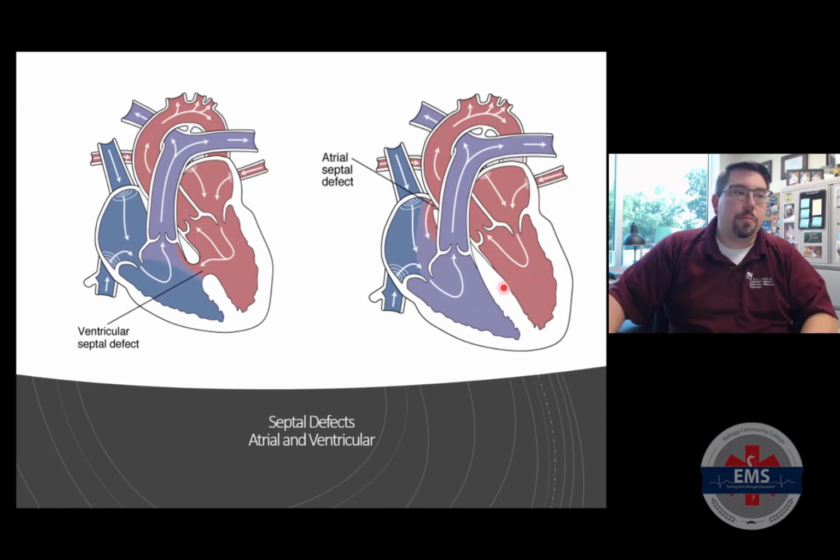The next ones we look at are septal deficits. These can be atrial and ventricular. Here's an example of a ventricular septal deficit. In this case, you can see blood is going to get mixed between the right and left ventricle. The right ventricle is going to get mixed oxygen through the pulmonary artery, which should be deoxygenated blood. And we're also going to not have adequate output from the left ventricle up through the aorta to the aortic arch because of that ventricular opening.